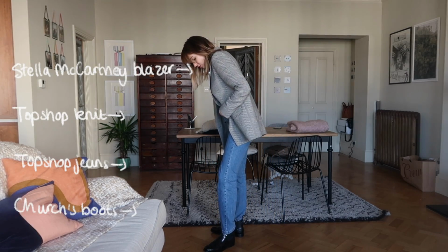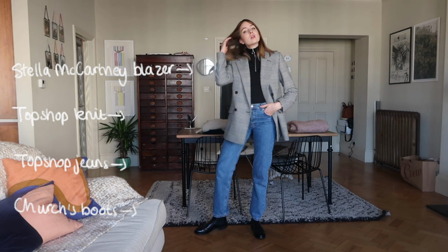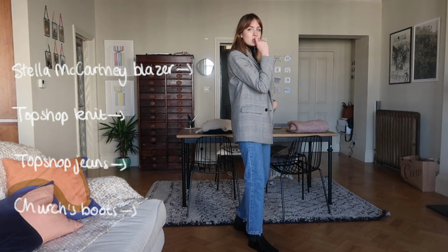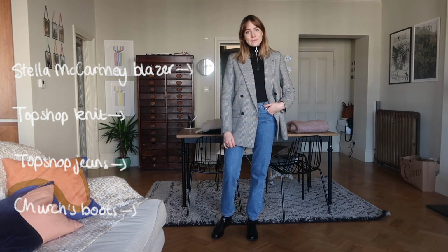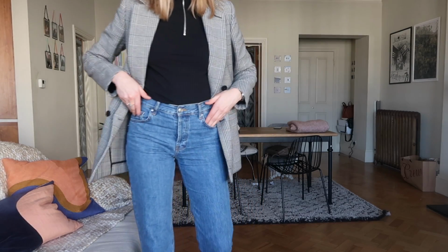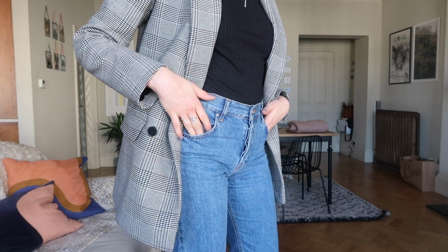But the two ways I want to show you today are, one, really picking up on that androgyny, which is what this outfit is. They look great with really manly boots. These are my Church's Chelsea boots, which you guys know I absolutely love. Because the hemline of the jeans sits over the very top of the boot, it completely reminds me of how my dad used to wear his Chelsea boots and his straight Levi's. It's very, very masculine. I personally really like it.